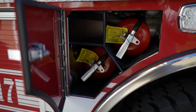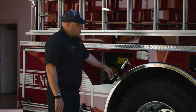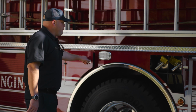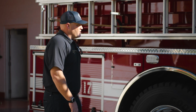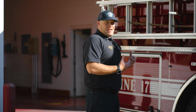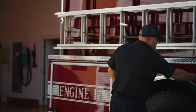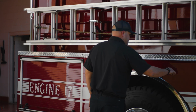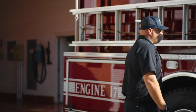And then on this side, in these wheel well compartments, we have our 2 extinguishers, our ABC extinguishers, and then our water extinguishers. And so, one, it keeps them secure, because when they're stuck in other compartments, they may fall over or get kind of crowded with everything in there. When these are in these compartments, especially the water extinguishers, they're easy to pull off and deploy quickly when you need it. So that really saves some compartment space as well.